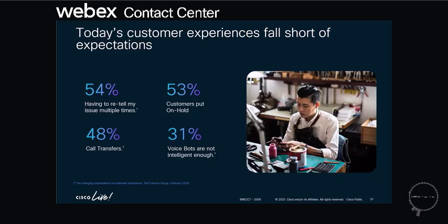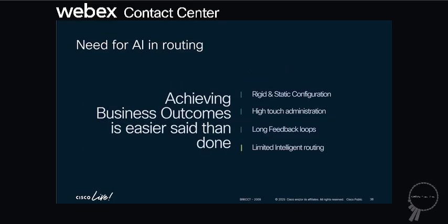So going on, achieving business outcomes. When we talk about business outcomes, we're talking about, can I upsell a customer? Can I increase my customer satisfaction? How do I do that? It is easier said than done. Again, why? Because effectiveness is limited to how best an admin designs a queue and configures agents, skills, and teams to those queues.